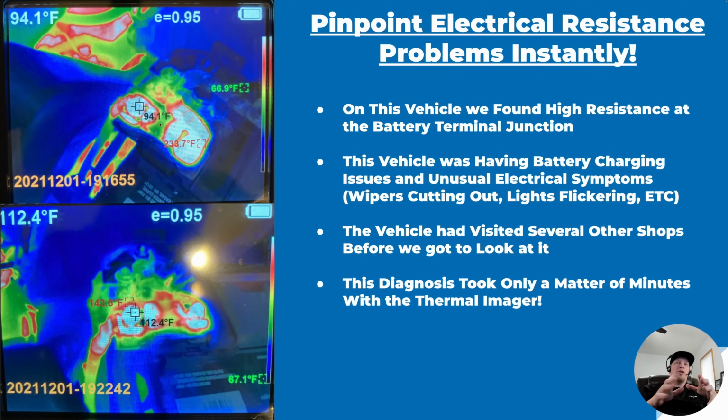So here's a really good example of a fast thing you can locate with a thermal imager, again, in the automotive world, where many other times the conventional wisdom would have been to get out a DVOM, a multimeter, maybe a scope, and do a bunch of testing on various things like wires to try and find the source of resistance. On the other hand, the thermal imager finds it just like that.